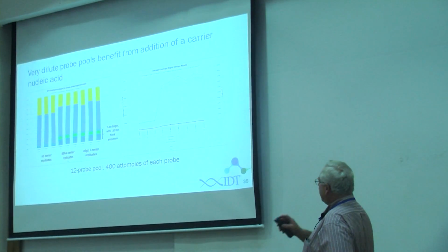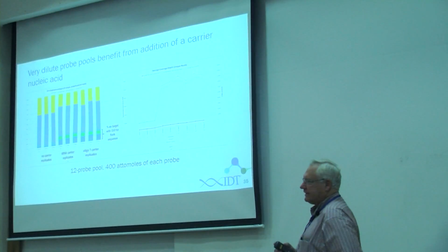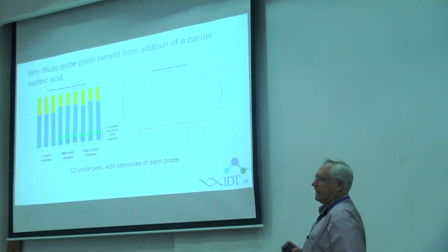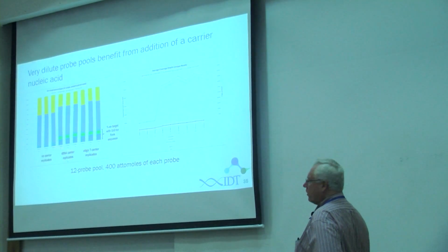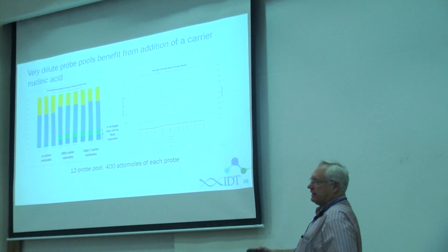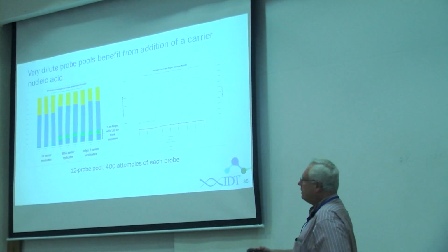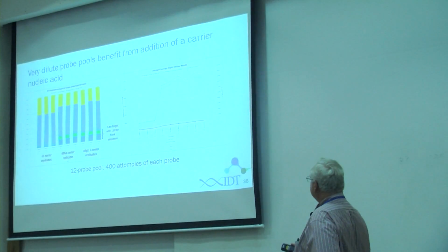There's another thing that goes along with that "stuff sticks to stuff" thing, which is that if you're using dilute pools, adding carrier nucleic acid will really increase your results. That can be as simple as tRNA or oligo-dT. Oligo-dT is way too short to make any difference to hybridization capture, but it will bind to the sticky sites that are on beads and tubes.